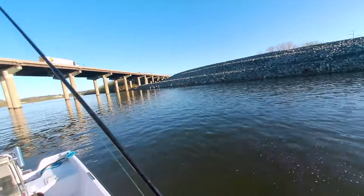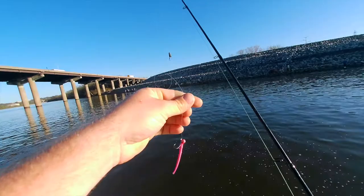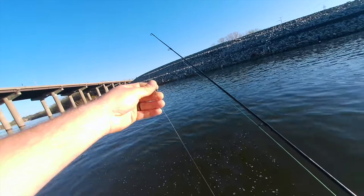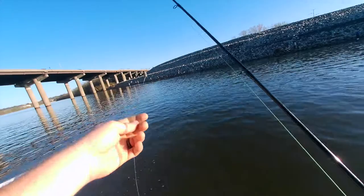So just to show y'all again, now I've got this pink on. A little pink fly. It's probably like a 1/16 ounce. And then about 18 inches above, I have a bullet weight and a swivel. And that's all it is. You just throw it out, let it sink a little bit. Reel it in.